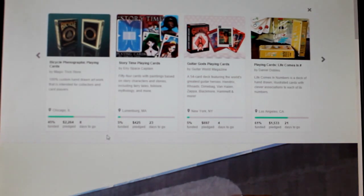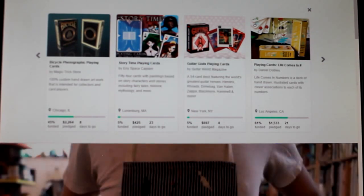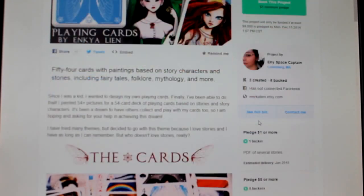players. Moving along, there is these Storytime playing cards by Any Space Captain, which is kind of a weird name. Currently 5% funded, 23 days to go. It's got a definite fairy tale theme to it. As you can see, the back design, not bad, mirror imaged, which is always a plus.